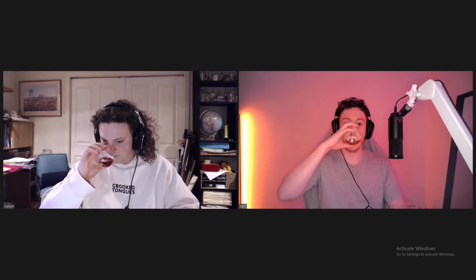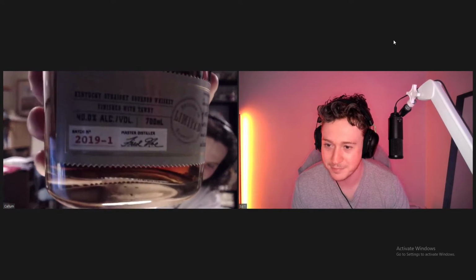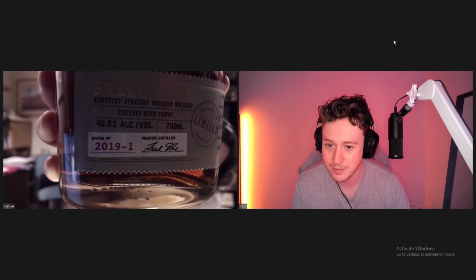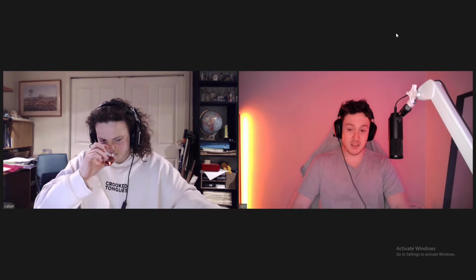Scraping in, just legally. But for anyone wondering, it's batch number 2019-1, by the way. So, anyone that actually cares. Yes, I'm pretty sure they're all different as well. I read they do different releases for this small batch. Pretty sure there's some difference in each release they do. This master distiller's name is Fried Joe. Fried Joe. Why is his name Fried? That can't be it. Fried? Maybe it's just his nickname around the distillery. Old Fried Joe. But yeah, so it's interesting.